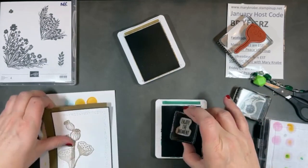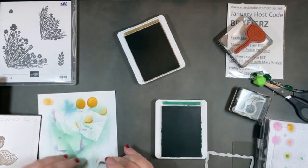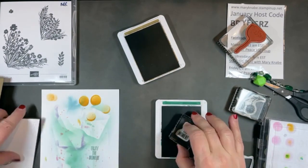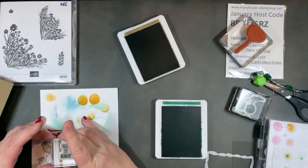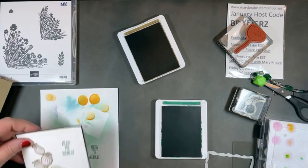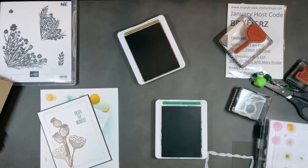So the first thing I'm going to do is see how this stamp straight. Oh, pretty good. Okay, so I'm going to add that just like that. Awesome. Okay.